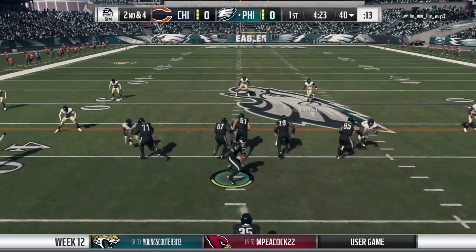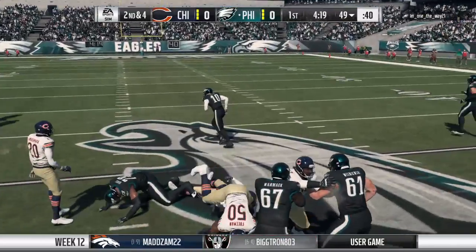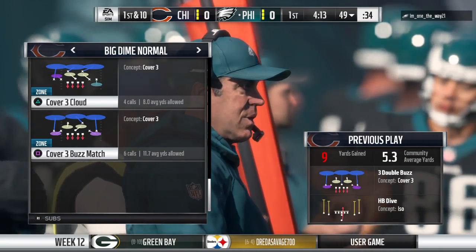Possible run anticipation. Here's the D-line sandwiches together. Now blown. And he'll be brought down just shy of midfield at the 49-yard line. It's a 9-yard gain, and it keeps the drive moving.